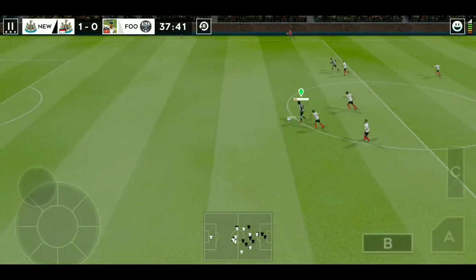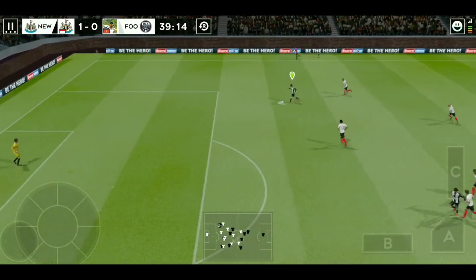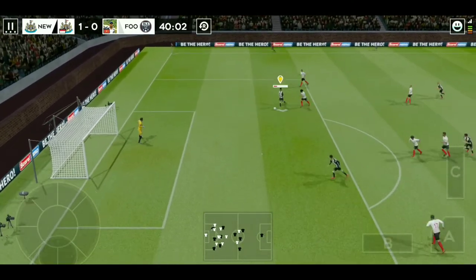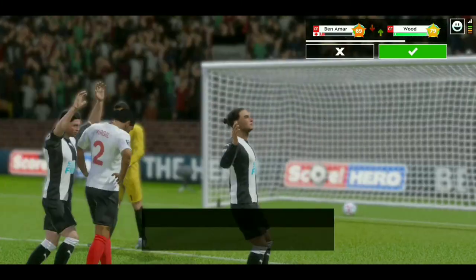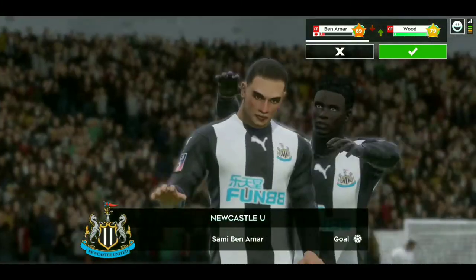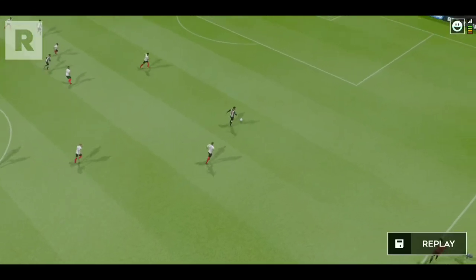Defenders are looking to the assistant, but the flag stays down. Oh, it's a clear chance. The attack shoots, and it's in. He's scored a brace. Let's have a look at that one again.